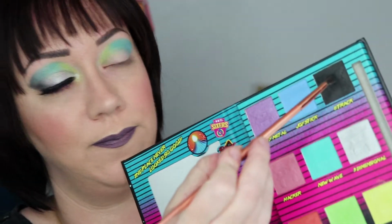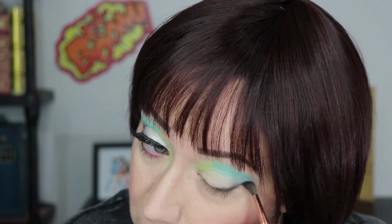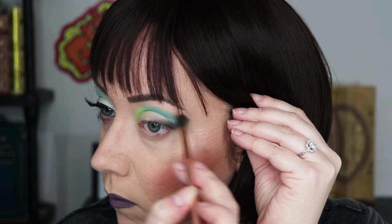Now with that same tiny brush, I'm going into 8-Track and I'm basically just doing a line almost as if it was a wing, kind of doing basically a smoky liner from the lash line outward. This color, I'm going to warn you now, is incredibly patchy and a bit hard to work with in this manner. So you see me kind of working with it back and forth, trying to get it to blend.